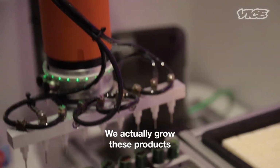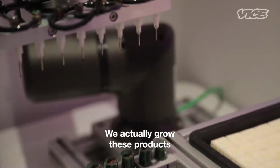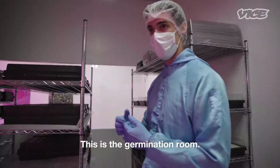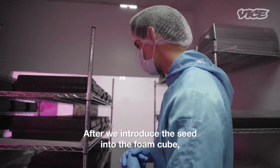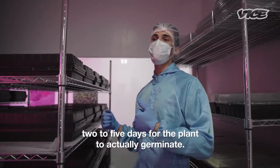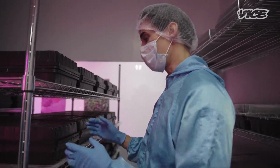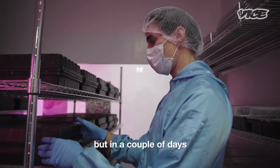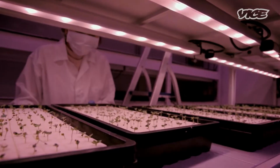We actually grow these products using absolutely no soil. It's completely soilless. This is the germination room. After we introduce the seed into the foam cube, depending on the products, it can take anywhere between 2 to 5 days for the plant to actually germinate. See here, there's nothing really happening here, but in a couple of days, they will actually look like this.